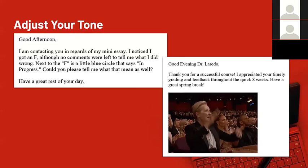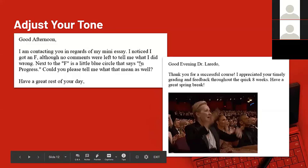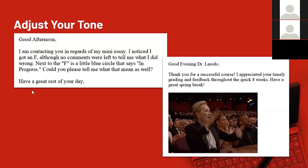They noticed that they had an F and that no comments were left to tell you what they did wrong. And then they also said that they saw a little blue circle that says in progress. So they're taking time to describe the problem and ask what this means. They obviously think that they got the grade in error. But instead of being frustrated, being angry and venting, they're like, hey, can you explain what this means? Because I don't think this is what I got.